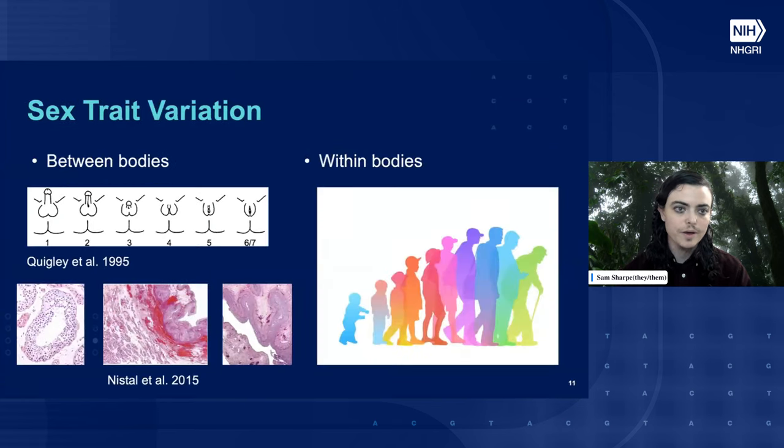And so just a little bit more about sex trait variation between and within bodies. All seven of the traits on the previous slide do have spectrums of variation between bodies, including external genital morphology. This line drawing on the left side of the slide is called the Quigley scale, and it's used to demonstrate some of the differences in the external anatomy of the phalloclitoris and labioscrotum. Many people have a common knowledge understanding that you either have a penis and scrotum that looks like this, or a clitoris and labia that looks like this, and don't have any idea that you can actually have other phenotypes of this component of sex.